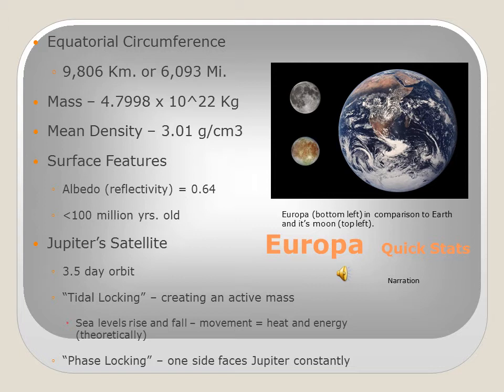This sleek surface of Europa is relatively young as well, estimated to be under 100 million years old. This theory supports the common hypothesis that Europa has an underground ocean, planet-wide, which is explained later in the presentation.